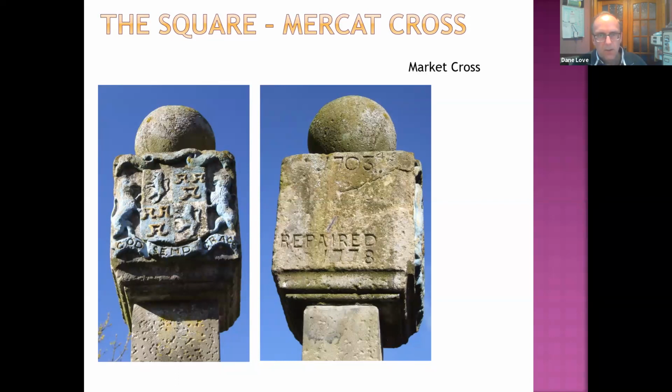Now Cumnock became a borough in 1509. So technically we were allowed to have a market cross in 1509 to indicate that to passing trade and so on. So whether there was an older cross of some sort that was replaced by this one in 1703, nobody's really confirmed anything.